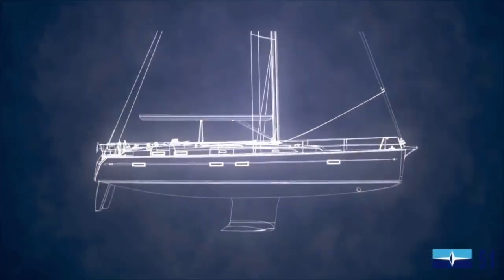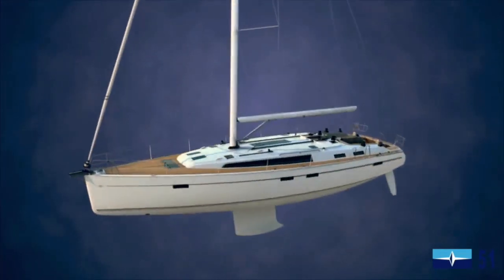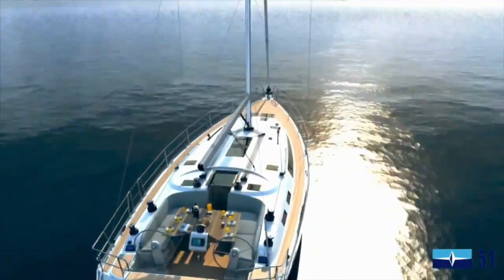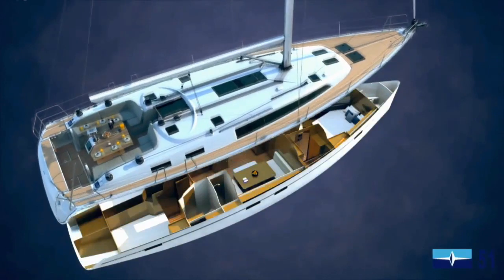The yachts from Bavaria have extremely fast and very seaworthy hulls and are known for their modern, elegant, sporty design. Our boat yachts, sailing and motor yachts have already won an array of international design awards and prizes.